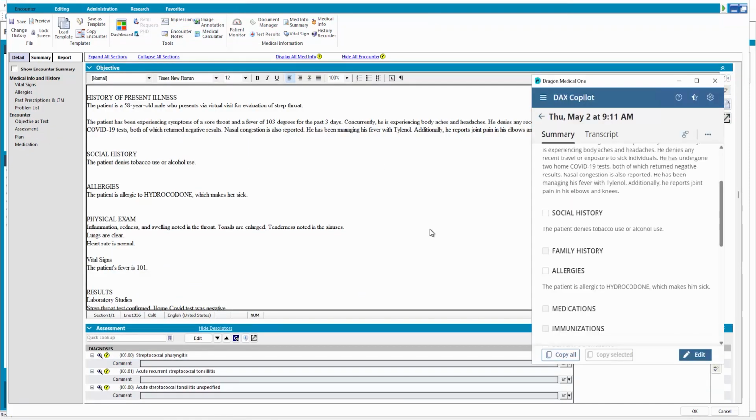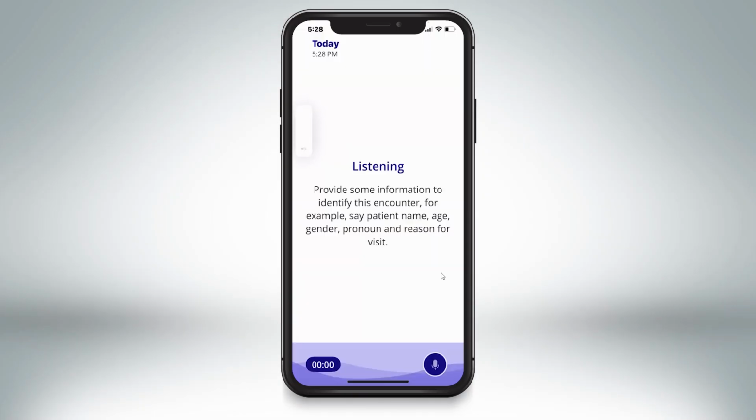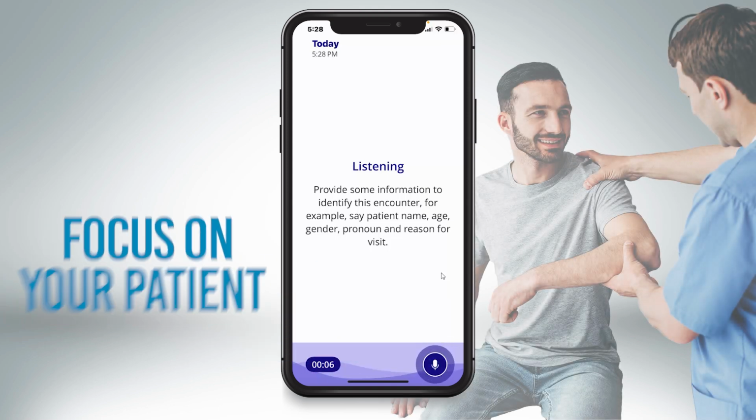Are you interested in using the latest AI tools to simplify your day? Leverage the power of artificial intelligence by combining MicroMD with DAX Copilot, Dragon's latest AI-empowered ambient experience software. Imagine simply turning on your iPhone and letting DAX Copilot record the conversation of your patient visit and your observations while you focus on your patient.